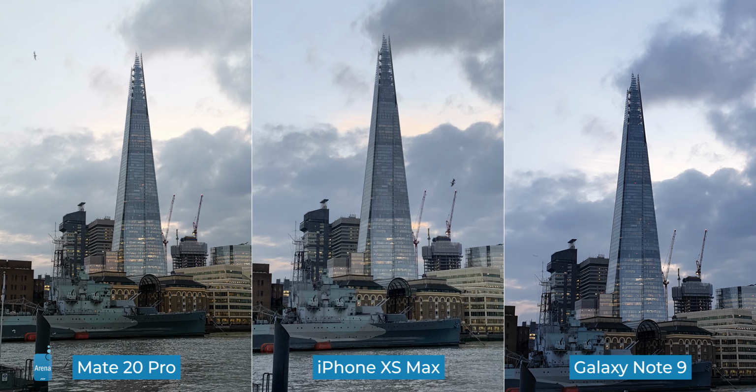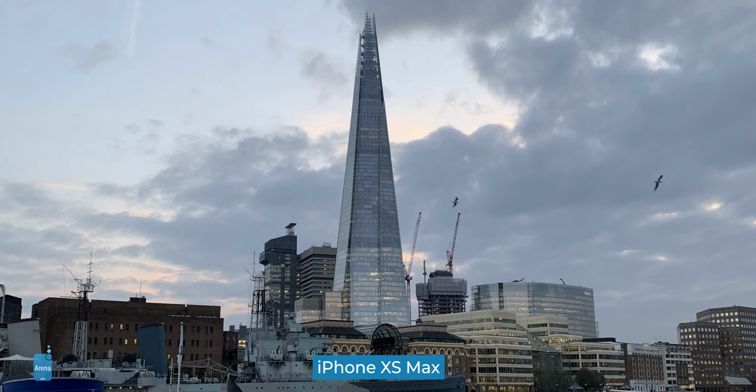Now jumping over to the next image, what we have here is another famous London building called the Shard, and the Shard towers like a pyramid over the London skyline. So let's take a look. The image from the iPhone again is the brightest one. This is something that you see in this camera comparison, and it also features a lot of blues in the skies while preserving detail in the shadow thanks to its new smart HDR mode.